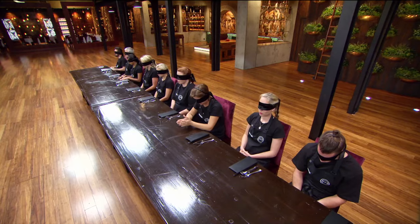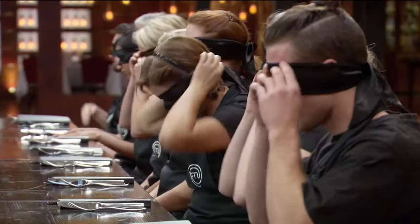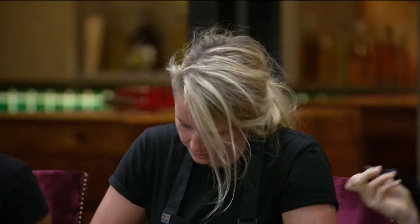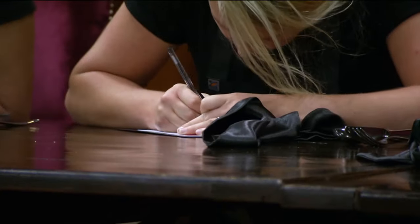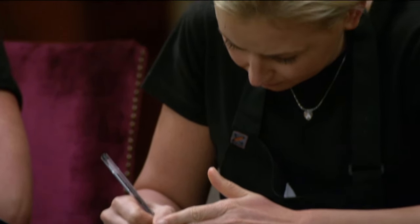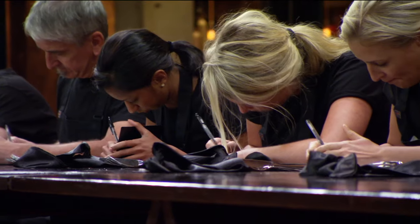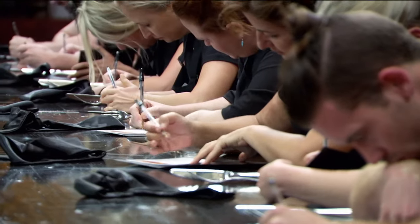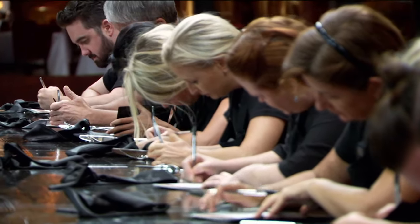You have 2 minutes to write down as many ingredients as you can. Blindfolds off, start writing. I honestly felt like I was in an exam at school. I knew the answers. I was just so bad at concentrating on putting them down. I'm feeling really stressed and my mind just blanks. I can't even think of anything to guess. So I'm definitely scared that I'm not going to have any ingredients to work with today. 3, 2, 1. Pens down, close your books.